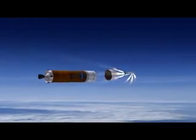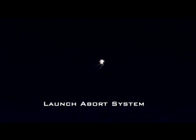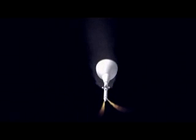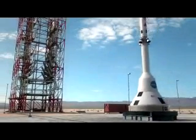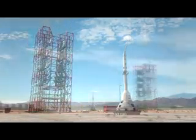Sitting on top of Orion is the launch abort system, designed to pull the crew to safety in the event of an emergency on the launch pad or in the early stage of the climb to orbit. Preparations are in full swing for the first test of the multifaceted launch abort system. Called Pad Abort 1, the test simulates an abort while still on the launch pad.